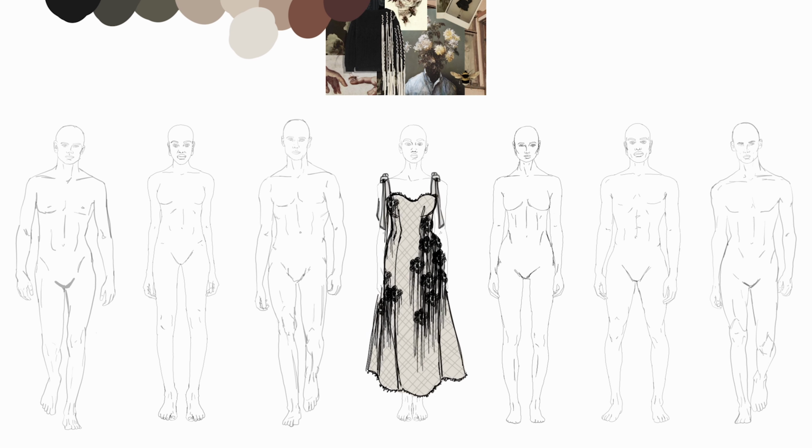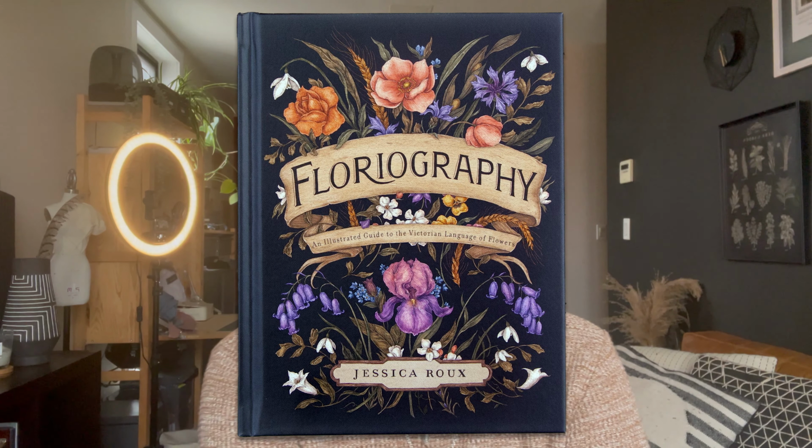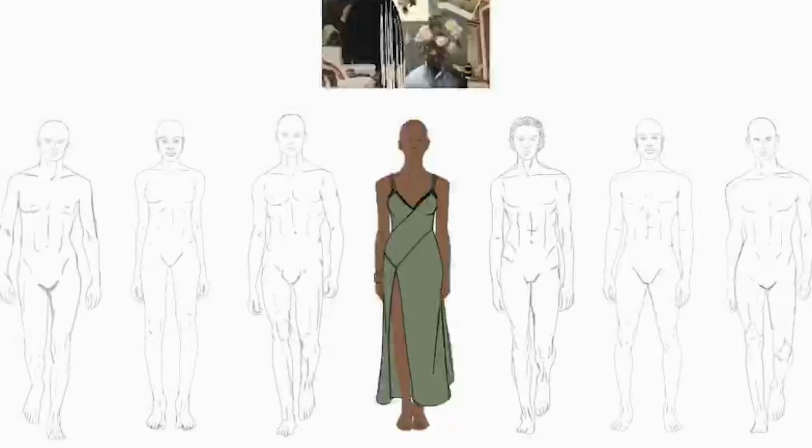On the flip side, maybe those flowers could represent love instead of life. By the way, I use symbology of flowers in pretty much all of my work, so be ready to constantly see this inspiration come back up. Maybe another way that I could portray death in this collection is through distressed edges or distressed patterns or prints.